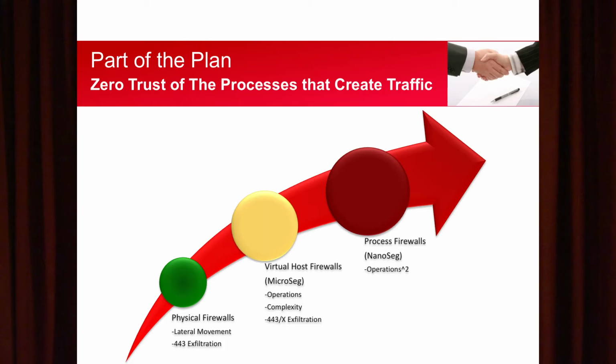So, looking back at the traditional firewall layout, you've got your physical firewalls securing your different zones. What are some weaknesses of it? Well, from pen testers, I hear a lot about lateral movement. Nice big zones, able to move around really easily. Servers are very coarsely grouped together. And it's fairly easy to get out on either 80 or, more commonly now, 443.